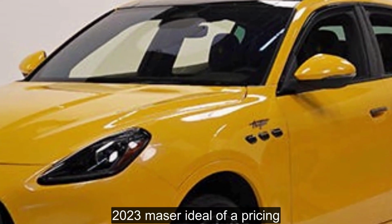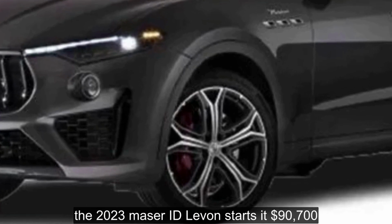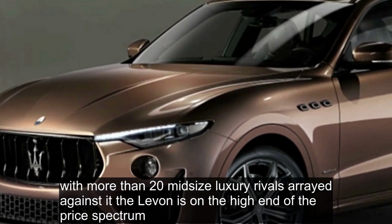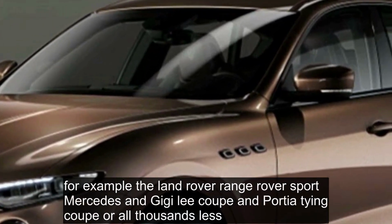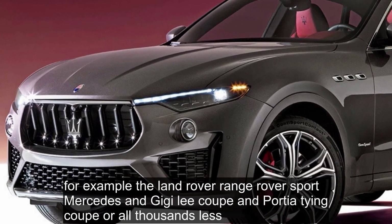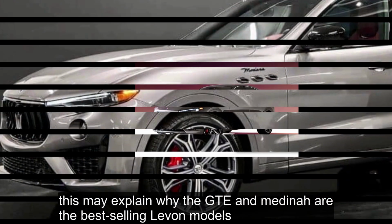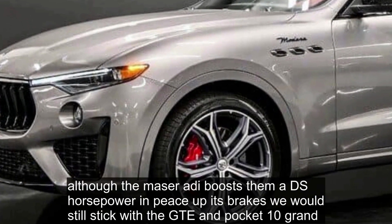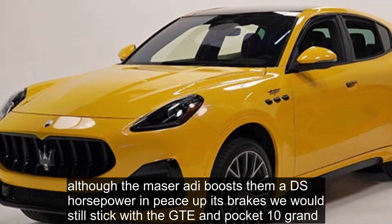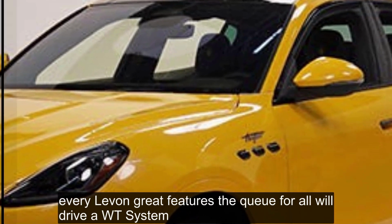2023 Maserati Levante pricing. The 2023 Maserati Levante starts at $90,700. With more than 20 mid-size luxury rivals arrayed against it, the Levante is on the high end of the price spectrum. For example, the Land Rover Range Rover Sport, Mercedes-AMG GLE Coupe, and Porsche Cayenne Coupe are all thousands less. This may explain why the GT and Modena are the best-selling Levante models. Although Maserati boosts the Modena's horsepower and beefs up its brakes, we would still stick with the GT and pocket 10 grand. Every Levante grade features the Q4 all-wheel drive, AWD, system.